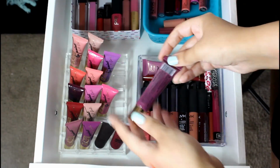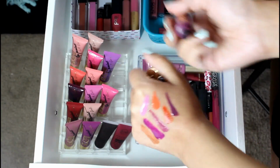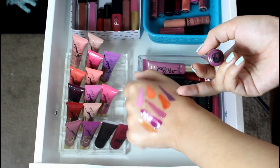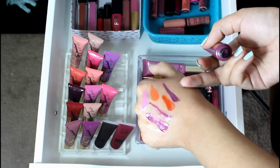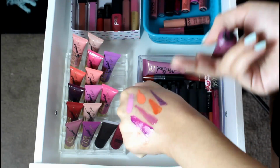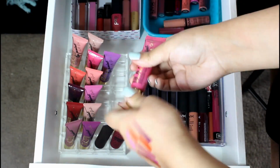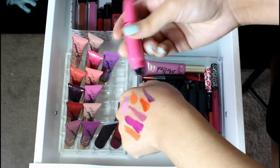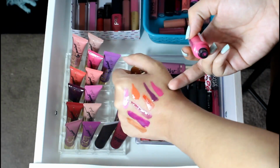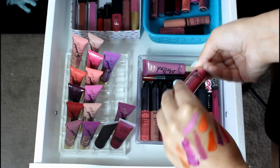Right here is the shade Daring. This one's a really pretty color for the fall time. It's like a deeper purple, but it's very wearable, at least on me, and I can mix it with colors, which I like, so I'm going to keep this. Bombshell, and this is a classic, like, bam, in your face, hot pink. I love my hot pinks, so I am holding on to this color because it is gorgeous.